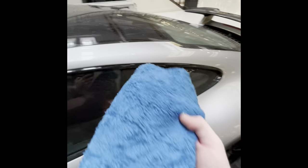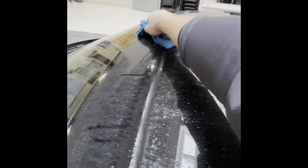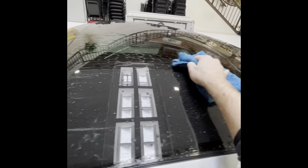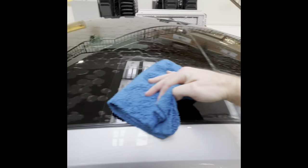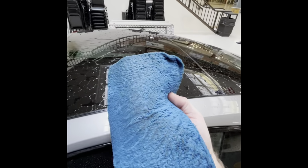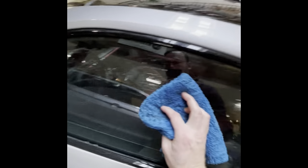Then I'm going to take my rag, very gently, go across. I go in an S motion. You bring the dirt with you instead of rubbing it into the paint by doing so. One panel at a time, then you see how dirty that got? Then you flip to a clean side, and work on the next panel.